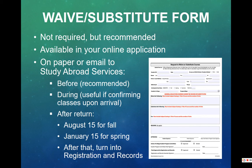And the reason for that is simply if you turn in the form and it's talking about classes that don't exist at NDSU, it's really confusing for people over in registration and records because they look at it and go, what is this person talking about? But if you turn it into our office, we'll put it together with the transcript when it comes and a cover sheet, and we'll give it to registration and records all as one packet, and it really speeds up the processing for you.